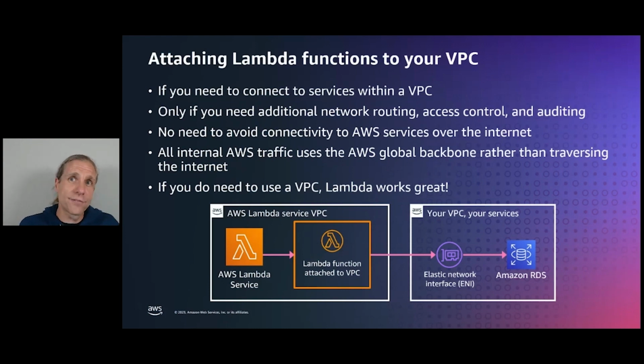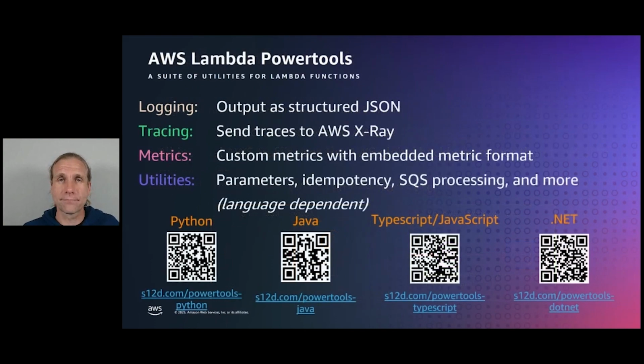However, you don't actually have to connect your function to a VPC just to make it more secure, as all internal AWS traffic uses our global backbone and is encrypted, so it's not just open over the internet. However, if you do want additional network routing control, or egress access control, or more visibility with VPC flow logs, then you can use VPC features for this. And if you do want to use a VPC with Lambda, Lambda really works great with VPCs.